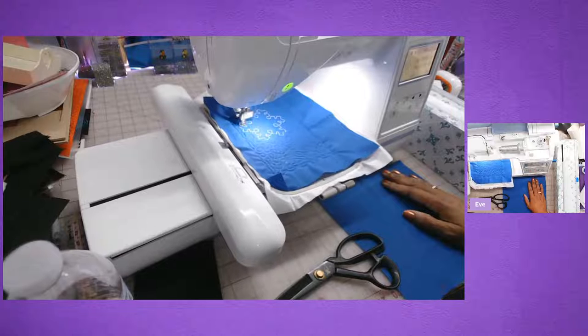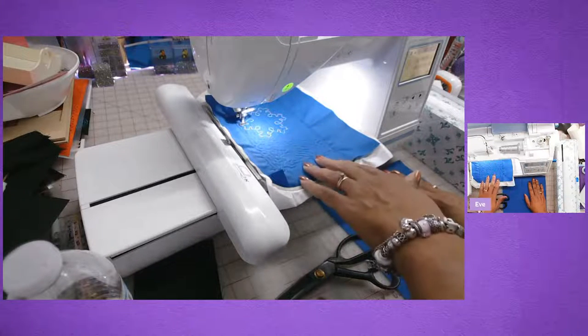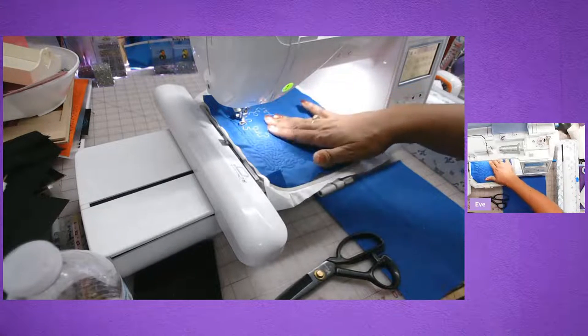So I appreciate y'all coming to hang out for this project. And like I said, I designed it today, and hopefully we'll get it together so that it can get on Creative Fabrica.